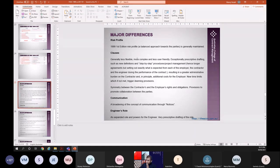So the risk profile, they have kept as it is. Probably they have improved it compared to 99. So it's risk balanced now. Clauses are generally less flexible. You might have seen it's very rigorous, very descriptive. Since it is descriptive, it has become more complex. It's very difficult to read through FIDIC 2017 and understand everything. It's so much information. Because of that, it has become less user-friendly.